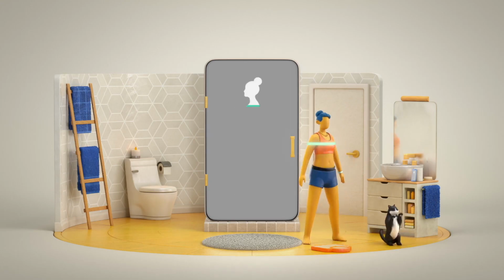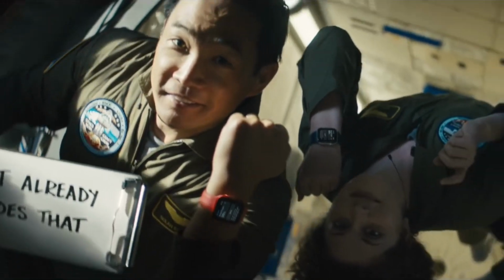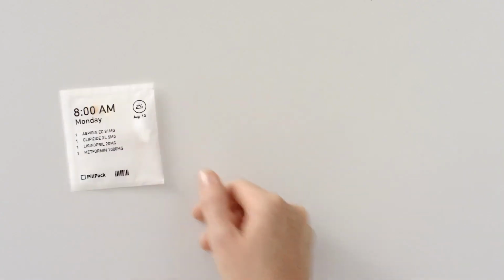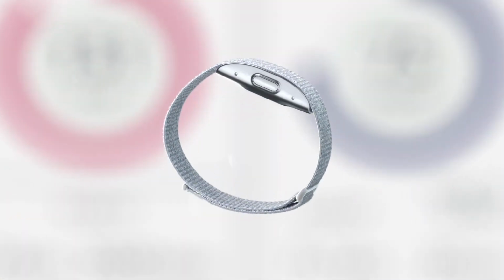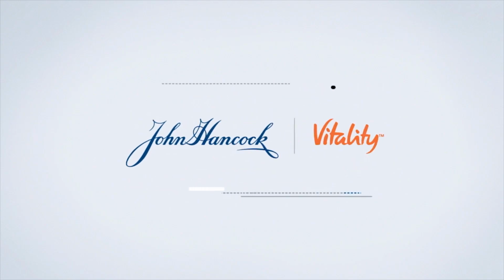As personalization scales in adoption, consumer loyalty programs present a cost-effective way to bundle health insurance with wearables and nutritional programs, amongst other things. Take, for instance, Amazon's acquisition of online pharmacy PillPack in 2019, or their launch of the Halo Band in partnership with the Mayo Clinic, Weight Watchers, and John Hancock Life Insurance.